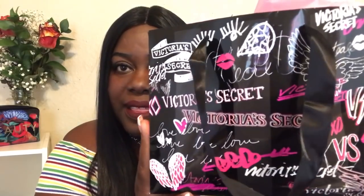Oh my gosh, look at this bag, you guys. I love the black with the hot pink and the hearts, and it reads Victoria's Secret all over the place, and VS. Oh, this is so, so pretty. If you want to get the bag, I believe that in order to get this bag, you have to make a purchase that's part of the Graffiti Garden theme, the new collection.